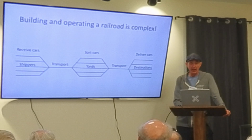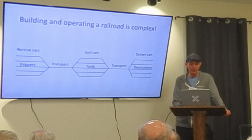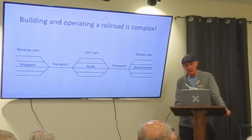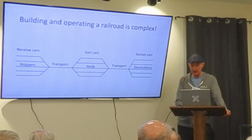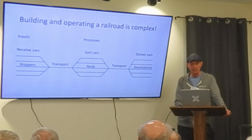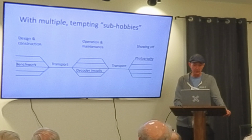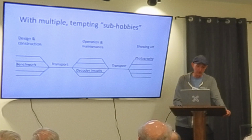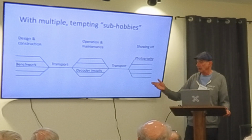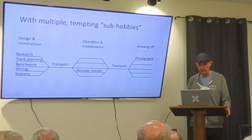And I always love to make analogies back to running a railroad. So you have shippers, you transport to the yards, and then you transport to the destinations. It's a complex system doing all that. You have inputs, processes, and outputs in that kind of language. And of course, you have multiple sub-hobbies that are very tempting in the operations and in the design, and in my case, in the showing off, where I've gotten into videos and all this other stuff, which has nothing to do with design or operations.